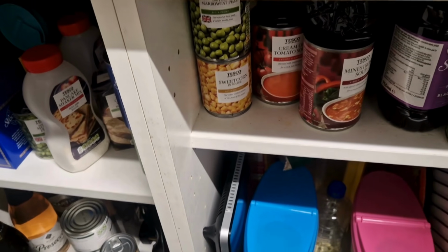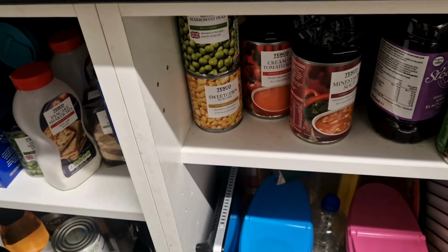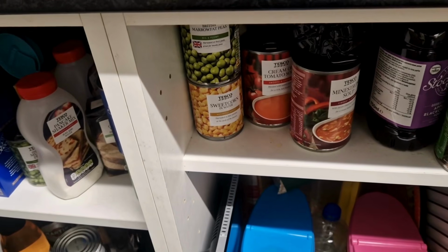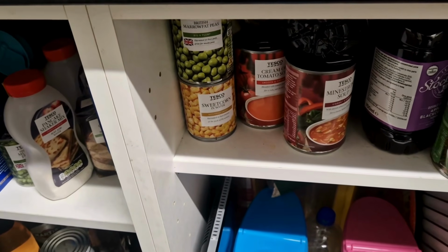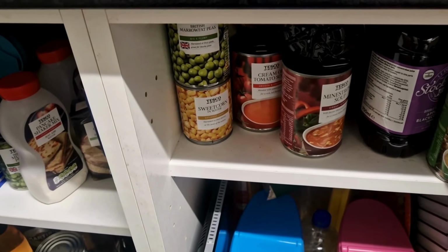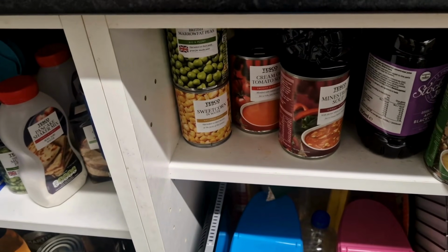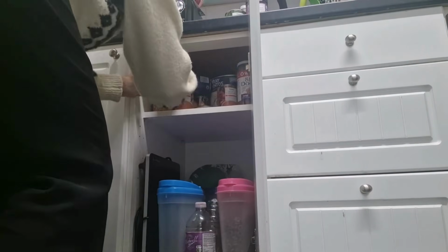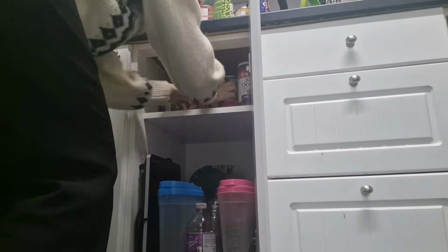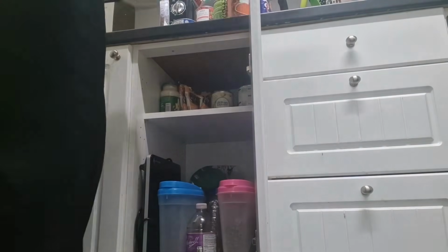Time to go through the stockpile, guys. I'm not going through the freezer stockpile, I am just checking out the pantry stockpile. I'm going to be checking the dates and see what we got, because January's coming up and that's a long old month. I know it might sound weird that I'm talking about January when we haven't even had Christmas yet, but that's just how my mind works. Yes, I'm focused on Christmas, but I also think ahead.